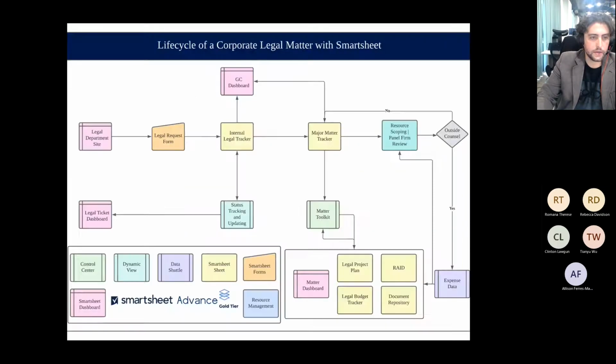Now, before I go into demonstrating Smartsheet, anybody have any questions thus far? Just one question in terms of those templates. How jurisdictionally based are those? Obviously, a claim and litigation can be quite different from jurisdiction to jurisdiction.